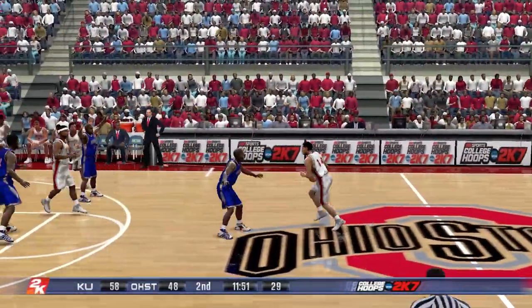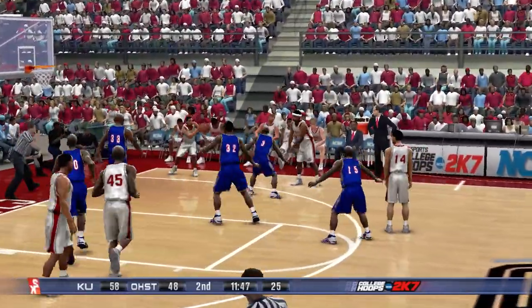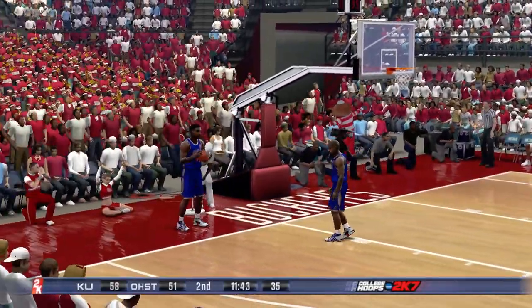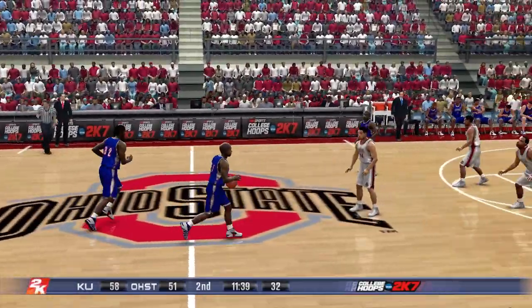Hands it off. Number 23 catches it right wing. Last frame was cashed in by number 1. That's how you answer. Give up a three and then get it right back.